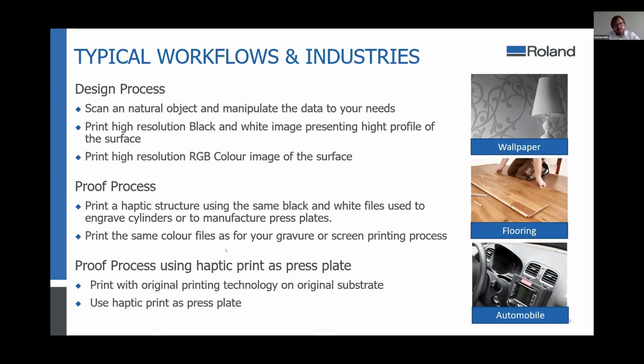And the other purpose where our customers are using this is as a real proof process. So to send them a proof with the final data for the mass production. And sometimes people are only using the haptic print, and then they use it as a press plate to apply it to the original medium and the original print, which makes the proof even more realistic.